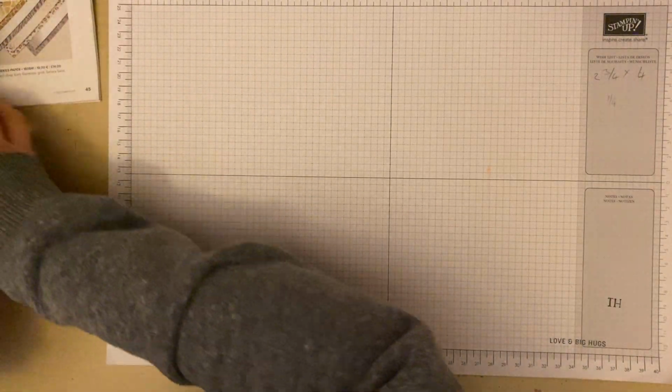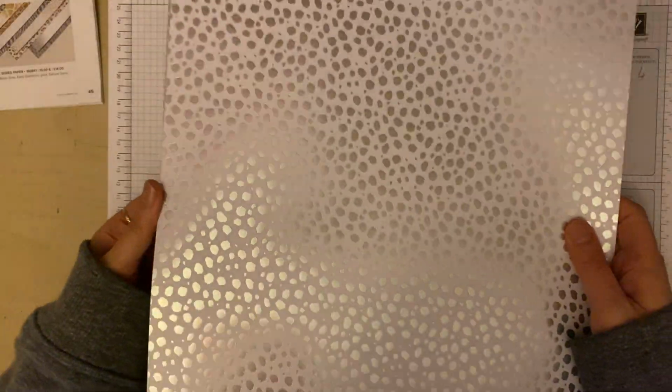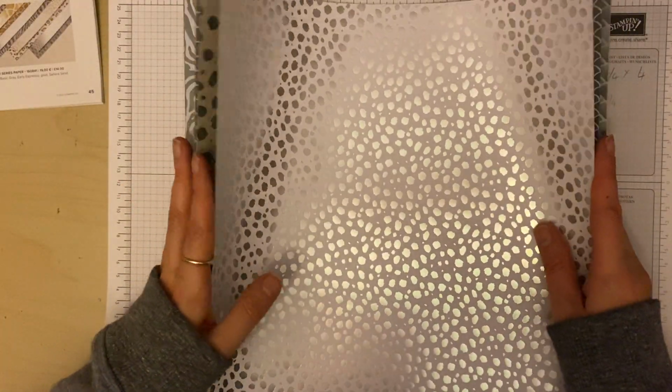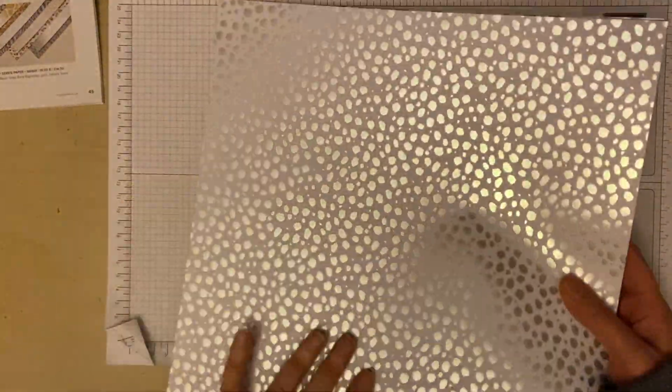So I'll be looking at that to make some fun bags or boxes or things like that with this particular paper. So yes, really nice.